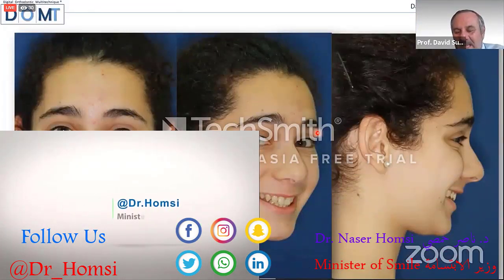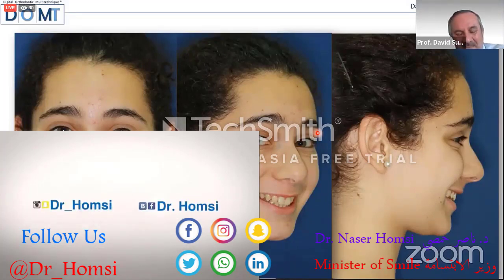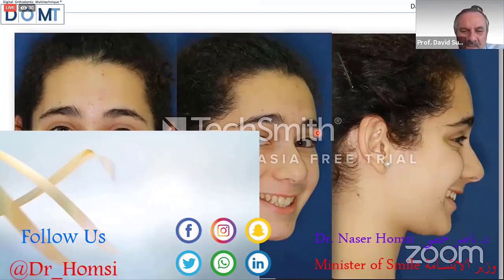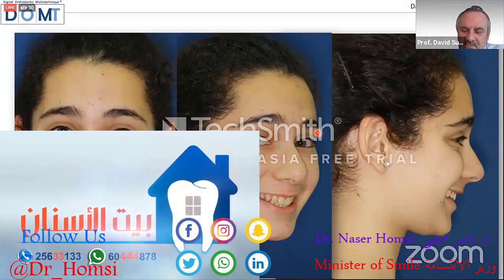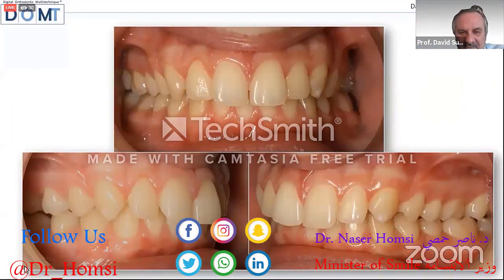Okay, I would like to explain our idea about class 2 with this case. This is a patient with a class 2 division 1. The main problem of the patient is the retrusion of the mandible. Present is a functional shift of the mandible to the left, a crossbite here.